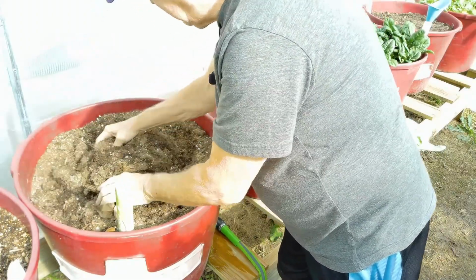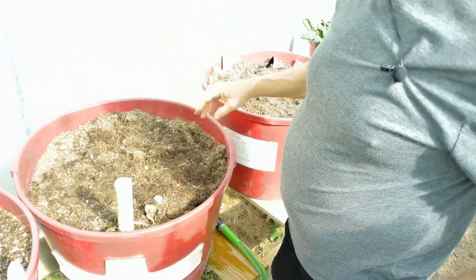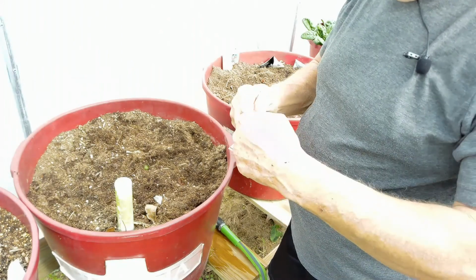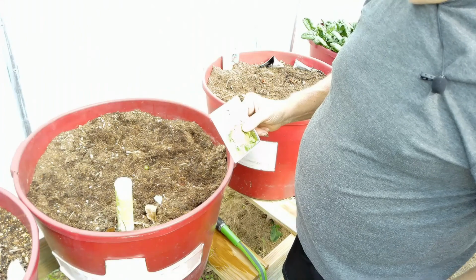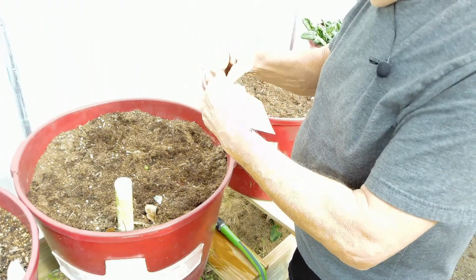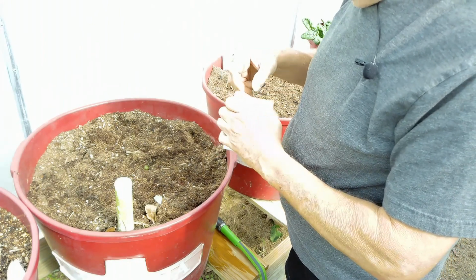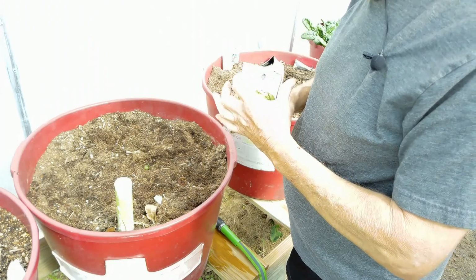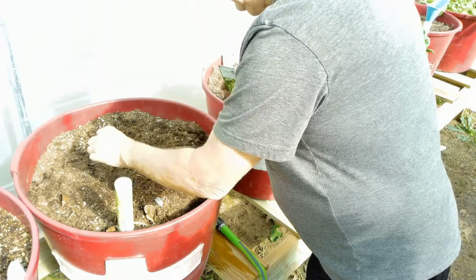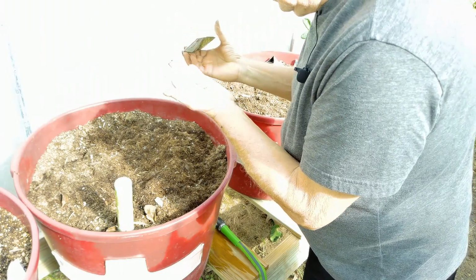I just put the fertilizer in here, so I'm gonna mix it up real good. What are we doing next? Butter crunch lettuce. Weird looking seeds.